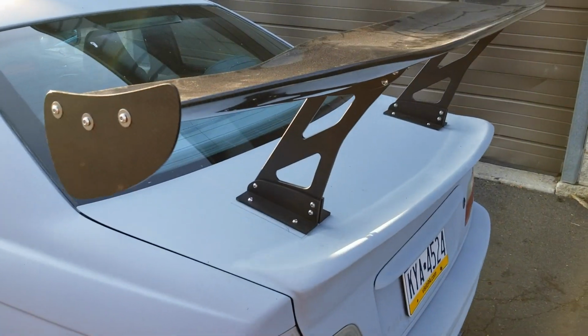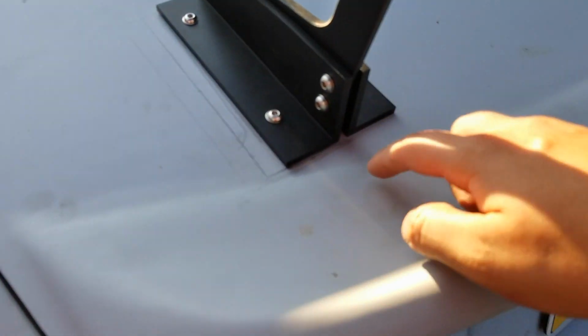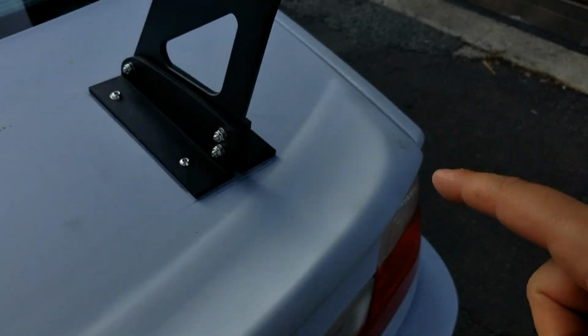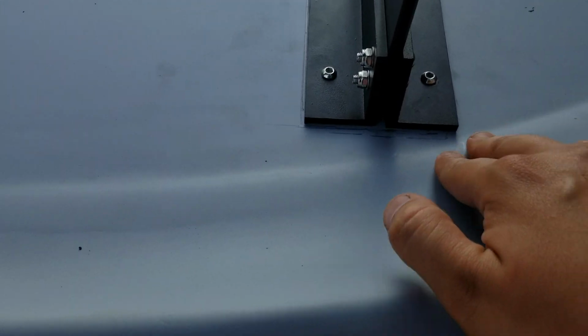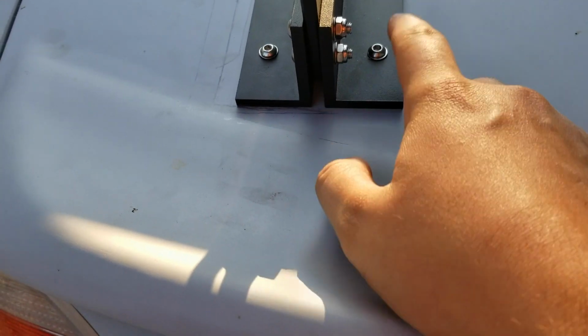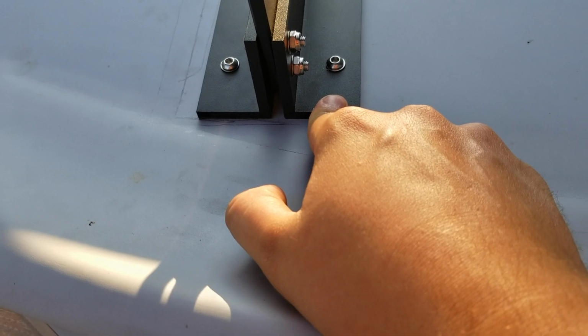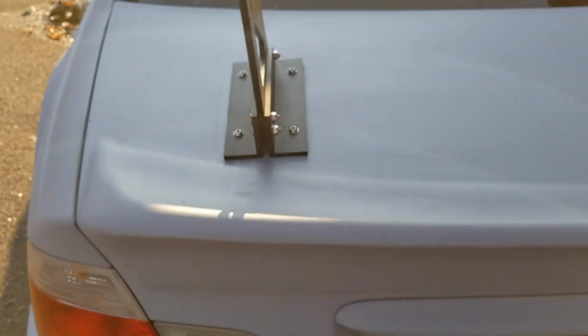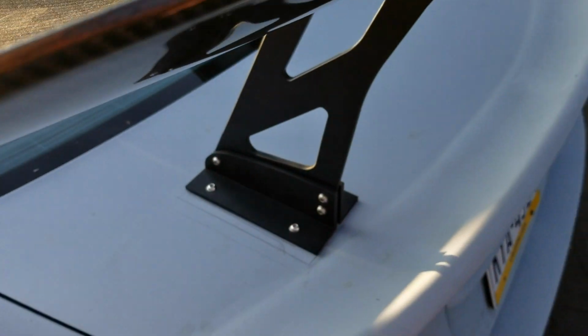The wing's on, but the one thing happened that I kind of knew was gonna. It flexed the trunk, so it broke the actual molding right here. Well, that's fine. It's an easy fix. It's only this side, not this side, because this side I put extra epoxy on, so it's stronger. I'm gonna have to do the same thing on this side. Once I'm painting the car, I'm gonna remove this spoiler, sand everything down, add more epoxy, and make this stronger, and hopefully it doesn't crack again. I kind of had a feeling it would, but it is what it is. It still looks freaking banging.